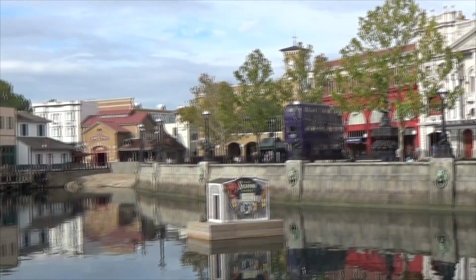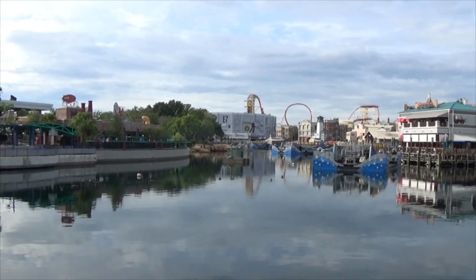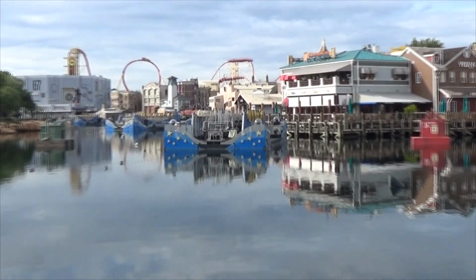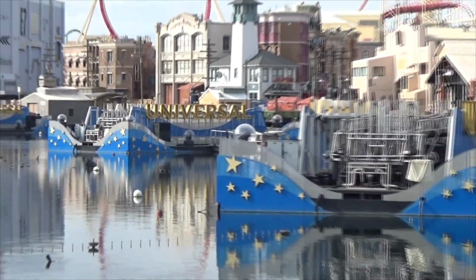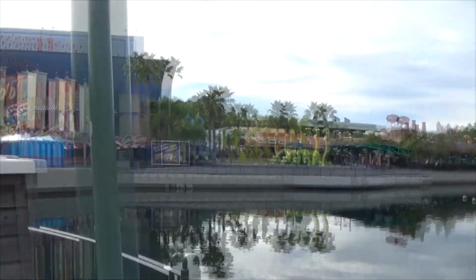The night bus over there. And this is a beautiful lagoon. It's like the centre of the park. Obviously all the rides are around it, and then you've got this setup here. I love my lighting and show setups. This is for Universal's Cinematic Show, which is on selected nights, and that's an effects and fireworks show.